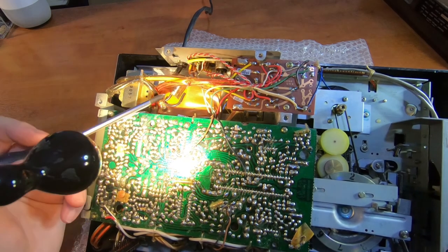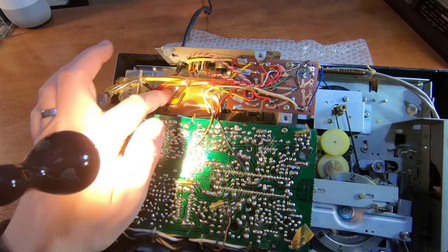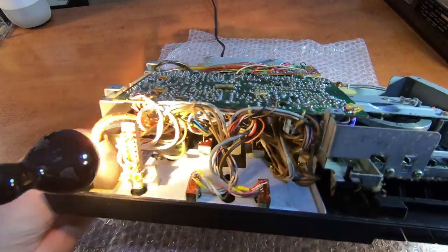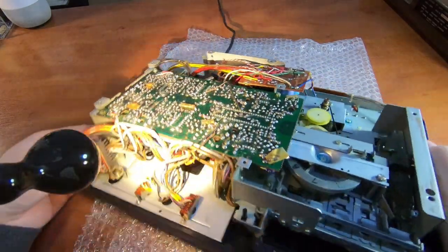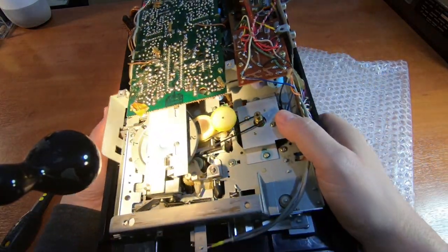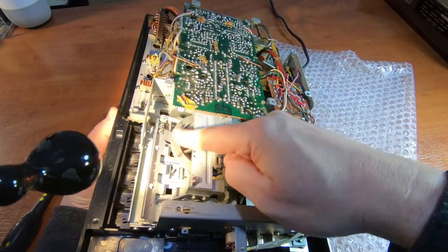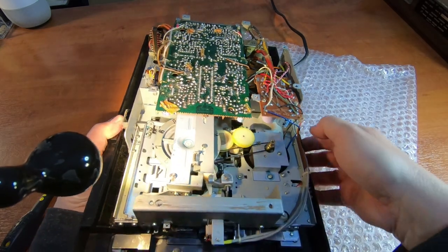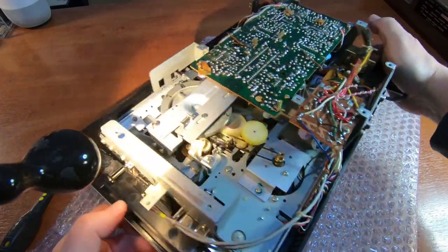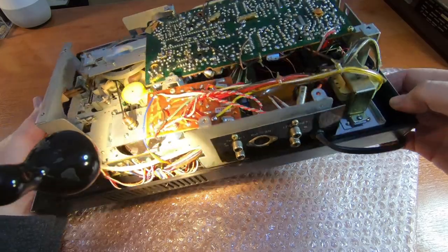So I'm sure I've got one of those somewhere, maybe on an old board actually, so I'll have to go and unsolder that. But I will put a picture of that up for you. Anything else interesting? Quite a heavy mechanism, quite a large flywheel on the back of that capstan. But it is in really good condition, even inside. It's pretty clean. There is dust on the mechanism, of course, but that's only to be expected.